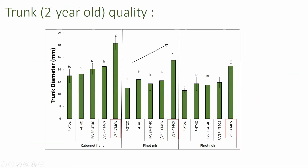So to evaluate trunk quality, we measured the trunk diameter and found that vines trained VSP in 2015 and maintained in 2016 had the largest trunk diameter, which, if we remember the first study, is undesirable, as larger diameters may indicate reduced freezing tolerance. And again, this was common among all 3 cultivars tested.